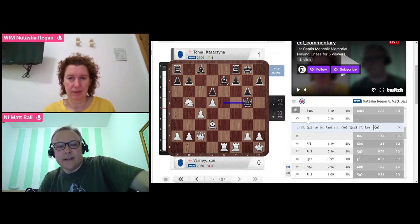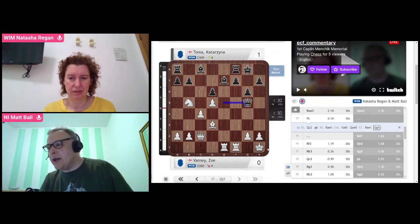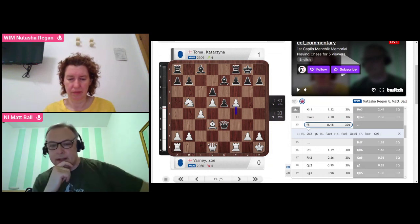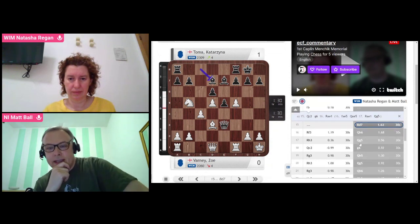Perhaps we've got some rook lifts coming or something good. White's king is pretty happy on h1. But we didn't get that. We got f5, which is an understandable move to play, keeping things going up the board, but not the most direct route. However, she does reach a more favourable position in any case.